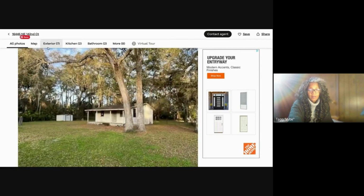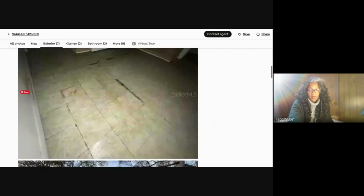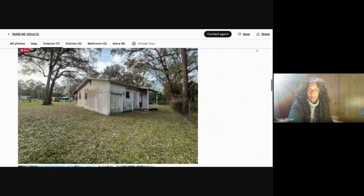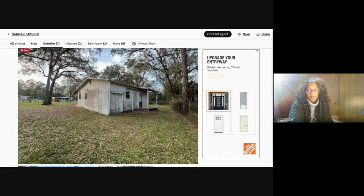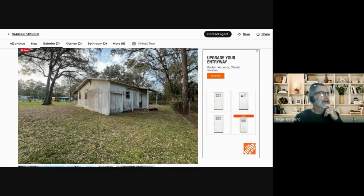So let's see, exterior. I want to see more of the exterior, but it looks like it just jumps over to the interior. Oh, okay, so here's the back. Looks like it backs up to a fence here, so maybe you can't build that much behind it. But you can definitely build to the right of it as well, because in this photo, it shows that the tree is more so in the front of the yard. What do you think?